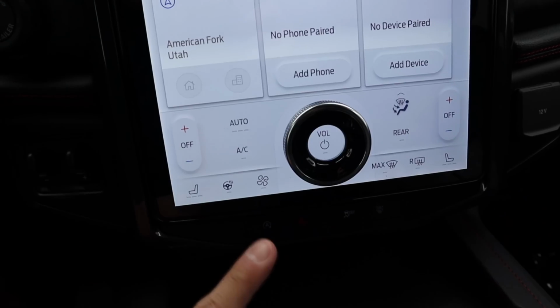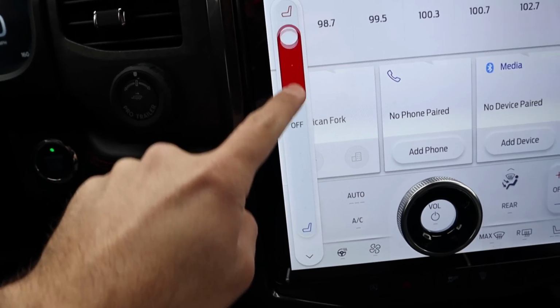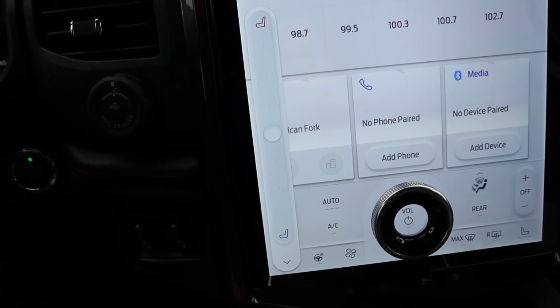Now we're going to start here at the bottom and then go up. So we've got our controls here for the heated, cooled seats. Notice with the seat control, you just slide it either way. It's kind of interesting on that, but really user-friendly overall.